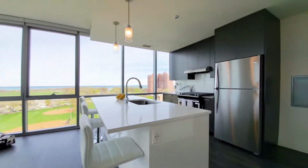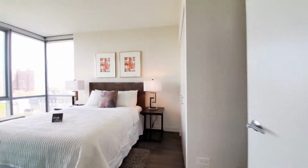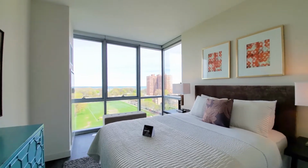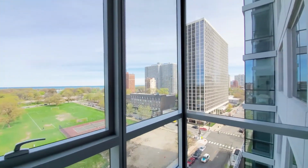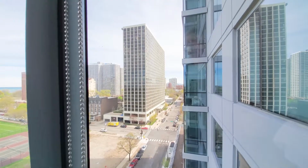Heading toward the master suite. Master is modeled with a queen bed, space for furniture, and in an unusual touch, you have a third exposure. There's a window wall looking out to the south.